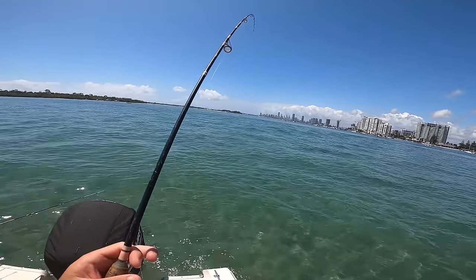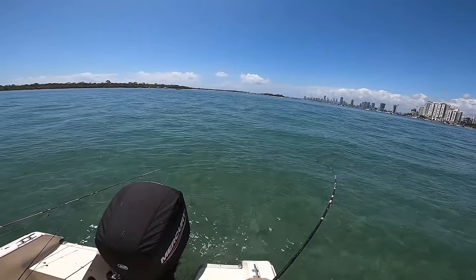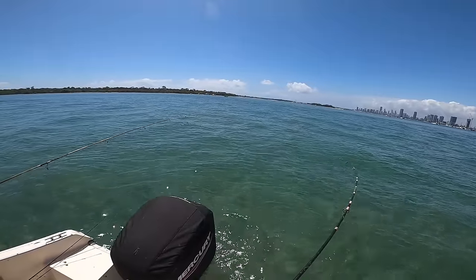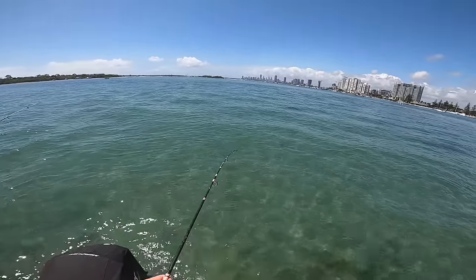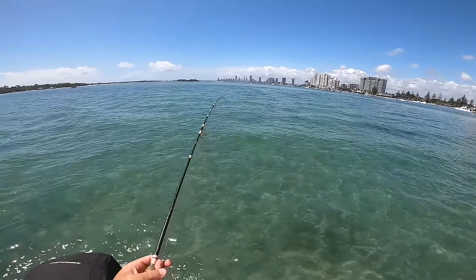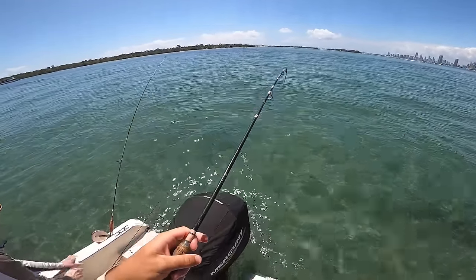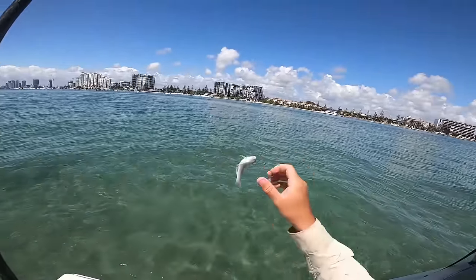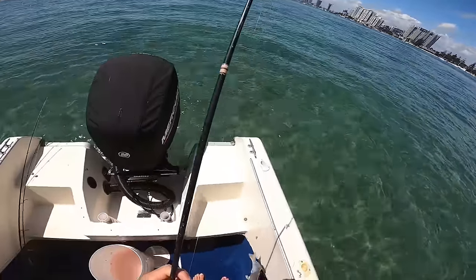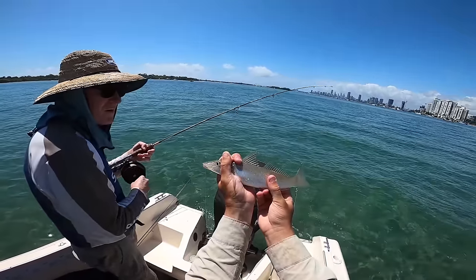What have I got here? Yeah, just laid on it. Gonna be decent fish. Decent flathead maybe? Yeah, possibly. I'll get the net. It might just be a good whiting. Yeah, it is. Got it, got it. He swallowed it. Good. He just sat on it. Yeah, he did like a flathead. There's another nice size one, guys.